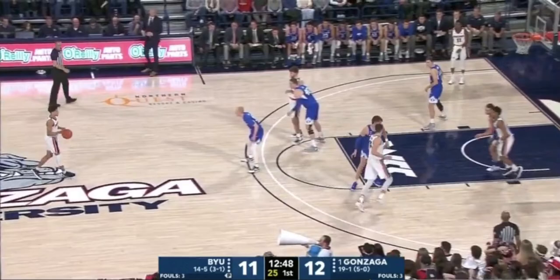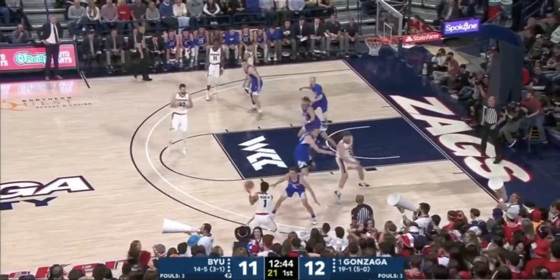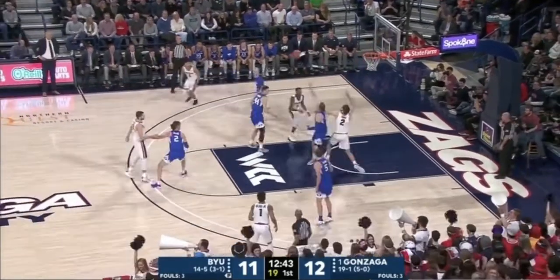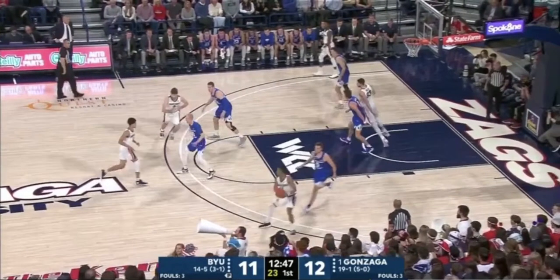Back to the first half. Now, the first clip we saw was in the first half as well, and that was a switch against a hard hedge. Let's see what Gonzaga does this time. Let's rewind. Now let's go to where this play really is made.